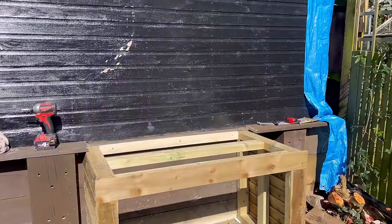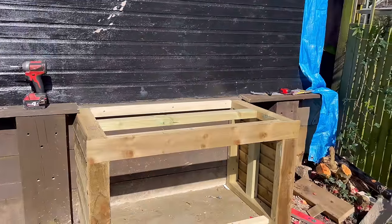But yeah, that's it now. Just going to get the top on. That's going to have to dry for a bit. So what I'm going to do now is just seal across the back quickly.